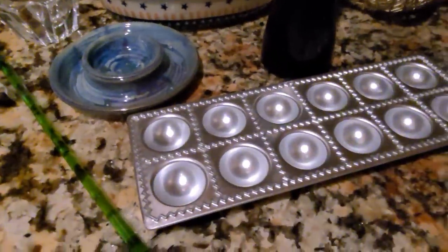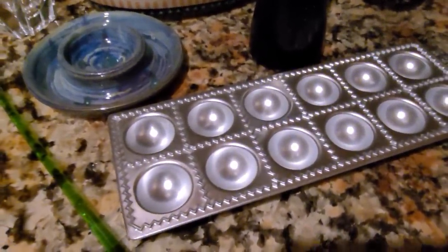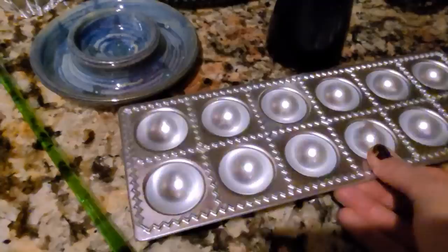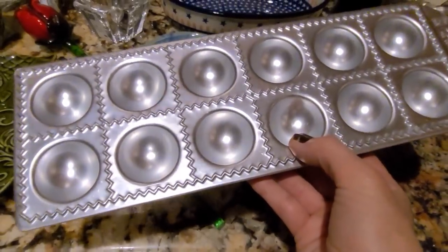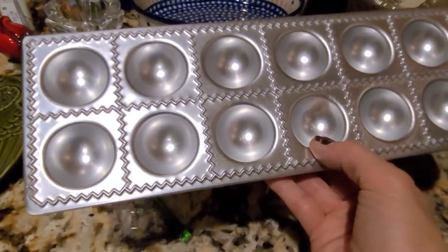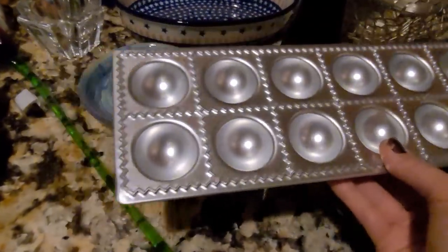I was so excited to find this ravioli mold. I have a pasta maker and I've been meaning to get the kids involved and have a pasta night. So we will definitely try this, and maybe I'll take a little bit of footage to show you and you can see how much fun we have doing that.